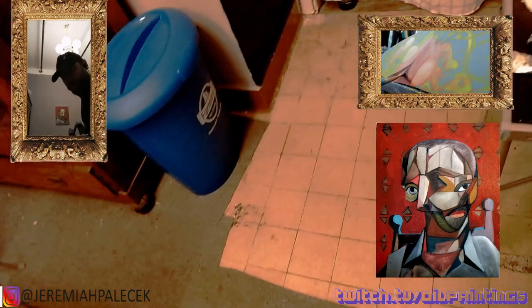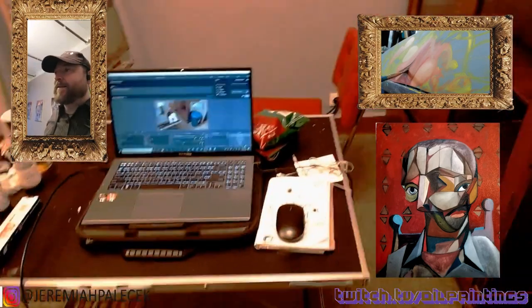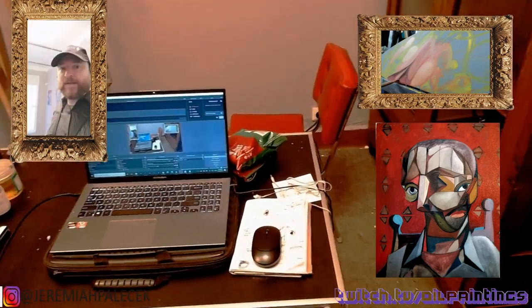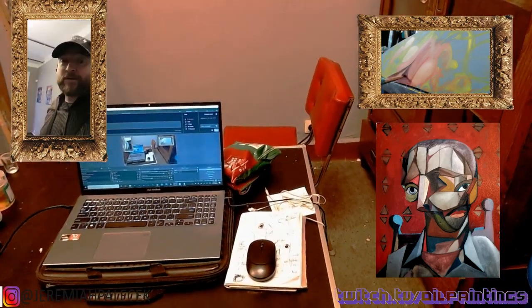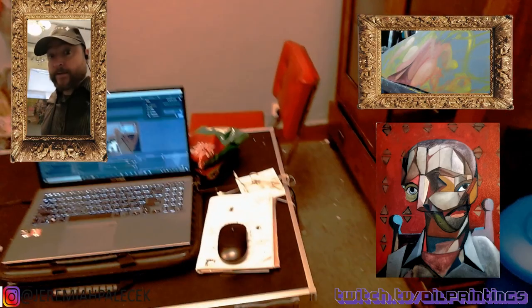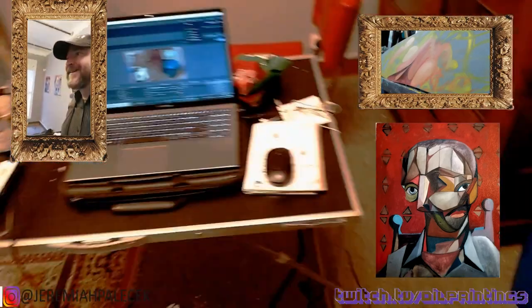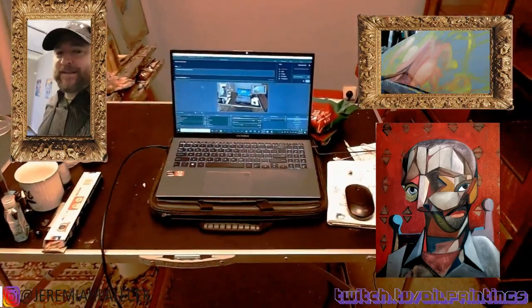How's it going? We're gonna go for part two of painting like Picasso. Been looking at this painting and just thinking there needs to be a lot more done with it. It wasn't finished at all. Picasso famously said, "A painting is never finished. It's abandoned." But I abandoned this painting and it still needs more time.